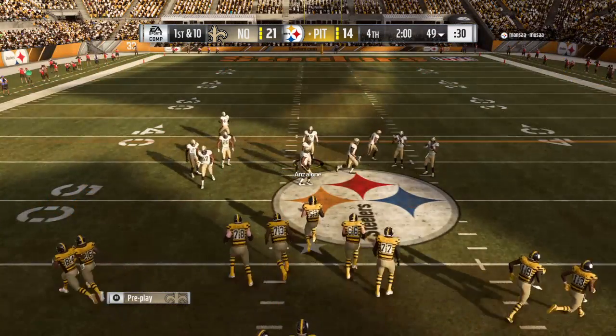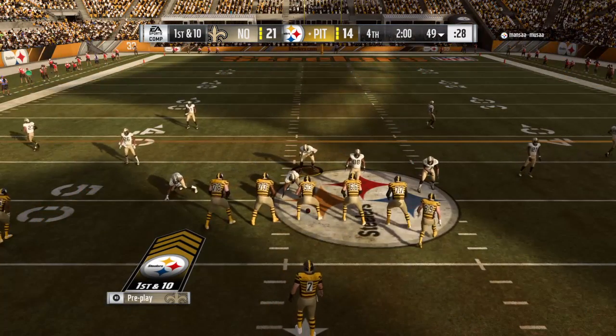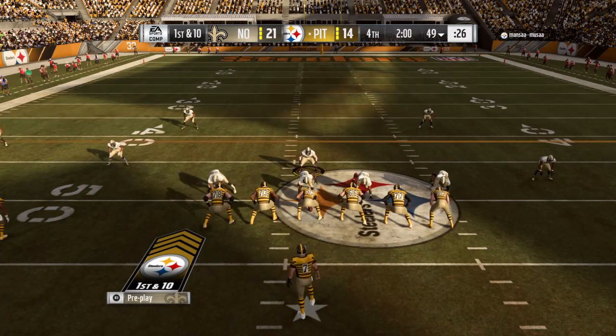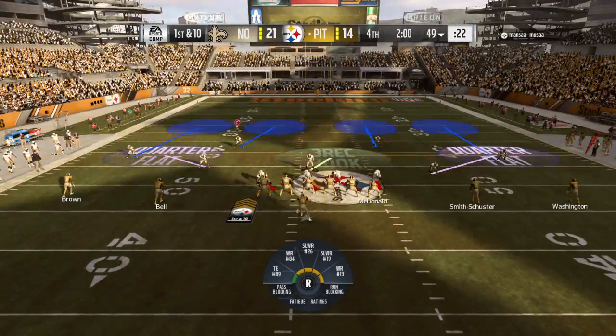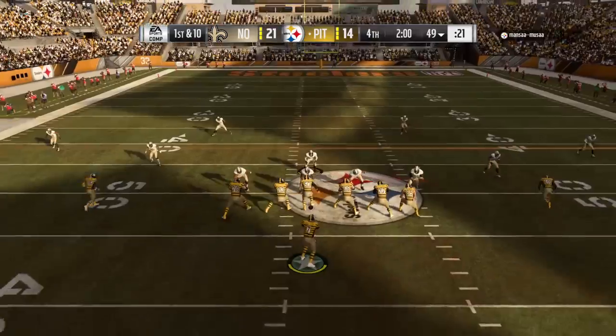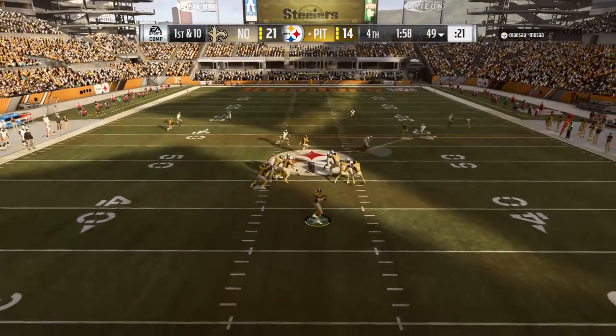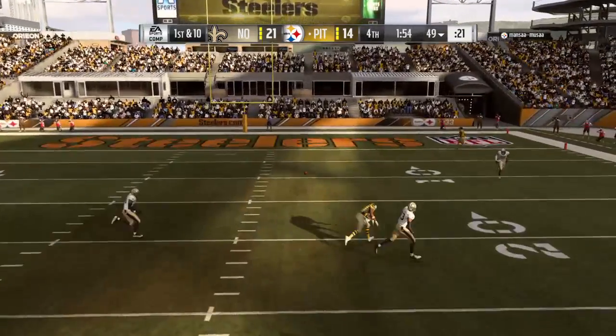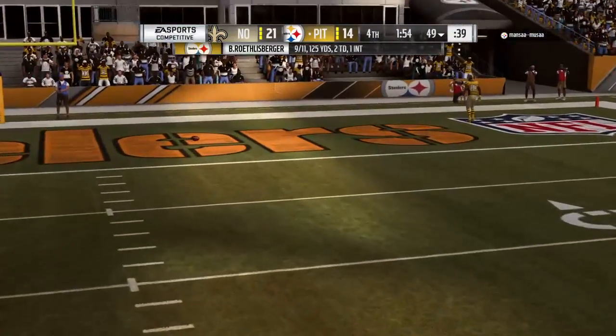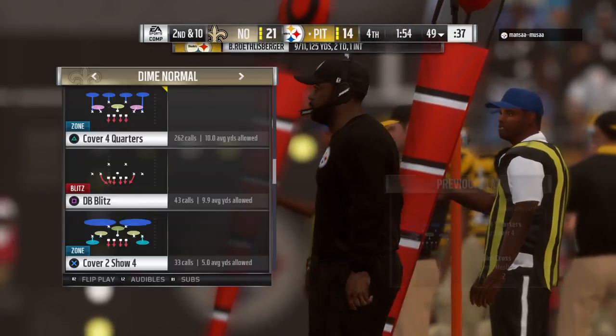The drive continues as they search for a tying touchdown. Here's 1st and 10. They'll throw on first down with Roethlisberger. He's going to let it fly. So they took a shot on first down but couldn't connect.